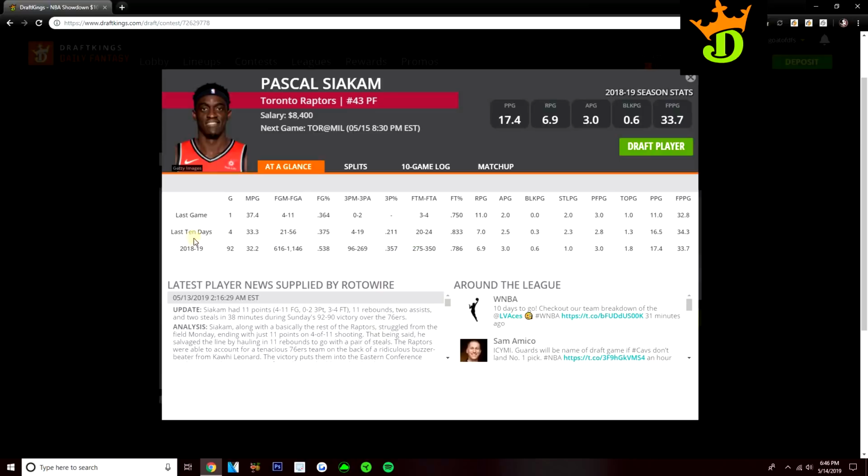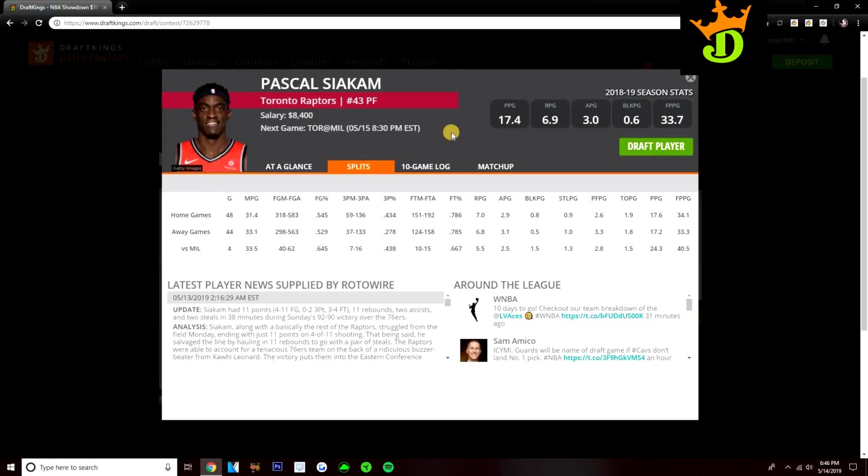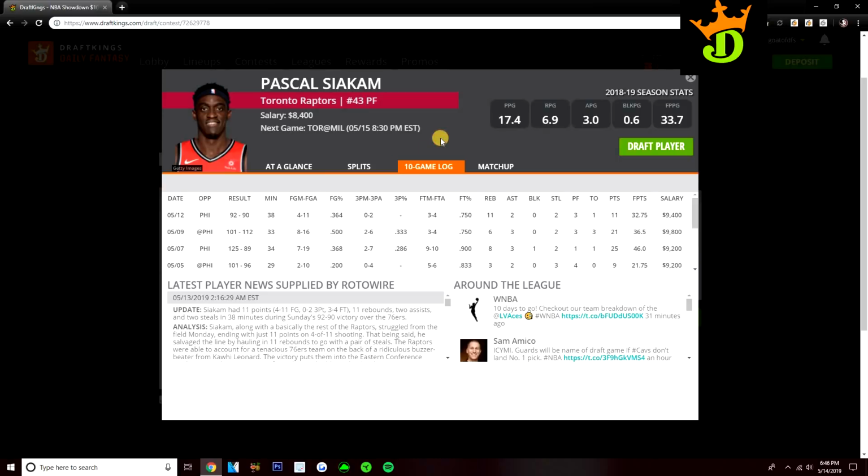Pascal Siakam is a guy that I want to touch on here. I really like him in this matchup with Milwaukee. He was very good against Milwaukee during the regular season. Through 4 games against them, he's averaged 40 DraftKings points. I expect him to play huge minutes. I think he's going to be needed defensively to guard Giannis. I expect Siakam guards Giannis for a decent amount of this game when Kawhi is not out there guarding him. So I really like Siakam here.